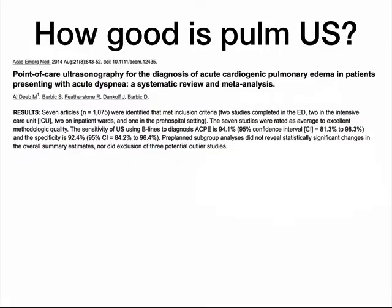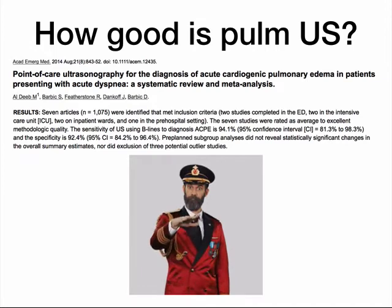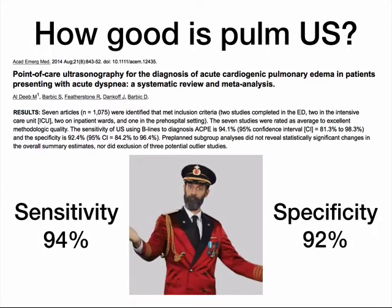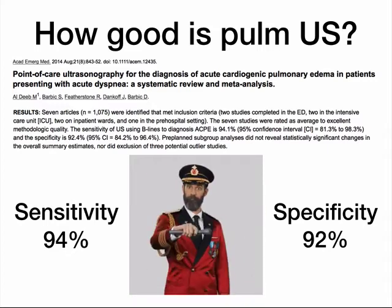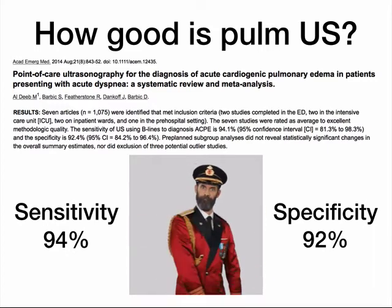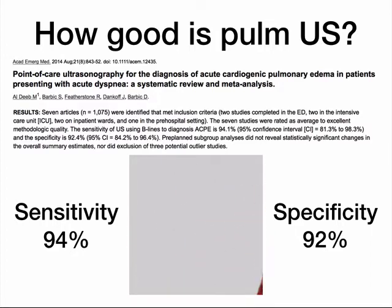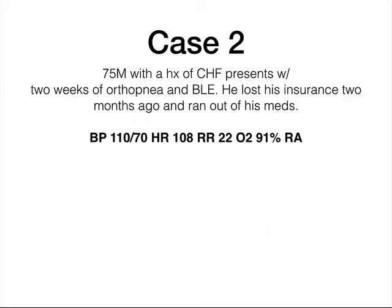So how good is ultrasound in detecting pulmonary edema? According to this meta-analysis, it's very, very good. Like you're done, drop the mic good. 94% sensitivity, 92% specificity. This is way better than a chest x-ray, which has sensitivities and specificities in the 50s and 80s respectively. All right, let's dive now into case 2.